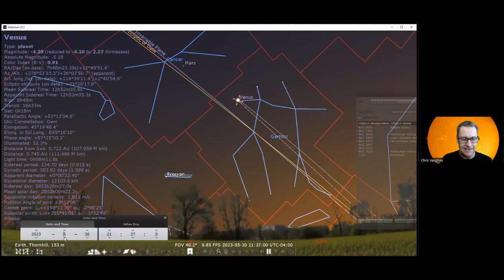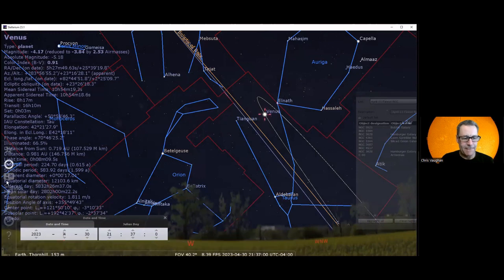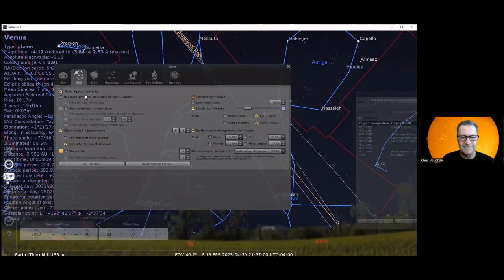Linda has asked, did the ancients construct any objects to capture the planets besides those to capture the sun? Yes. There are some archaeoastronomical sites out there where they are tracking Venus for sure.